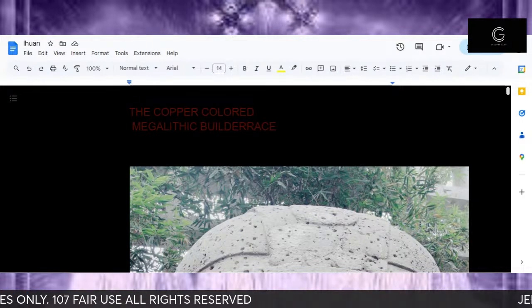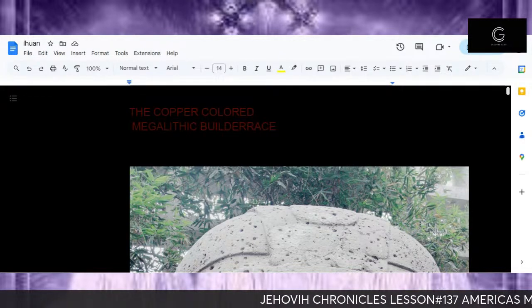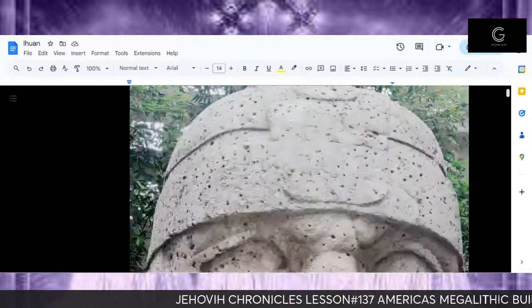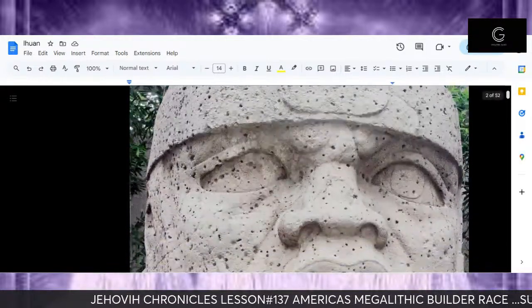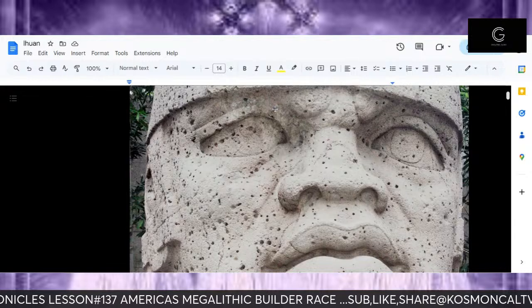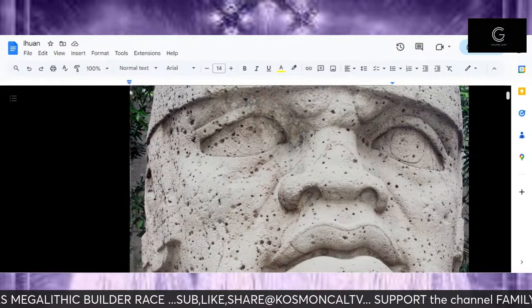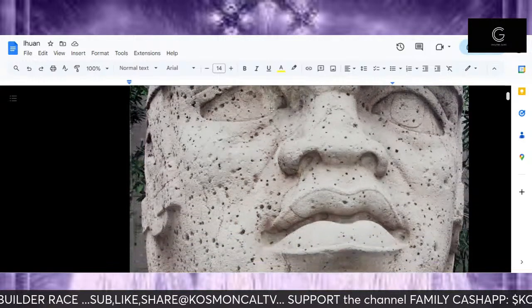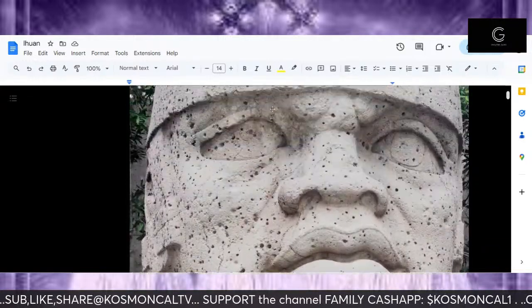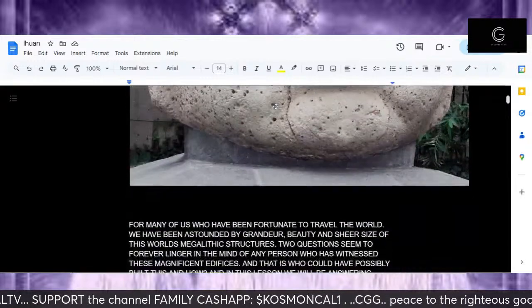And this is called the copper colored megalithic builder race. And notice who we got up here. That should be interesting off top. Look who we got up here. The so-called Olmec. Right? All right.